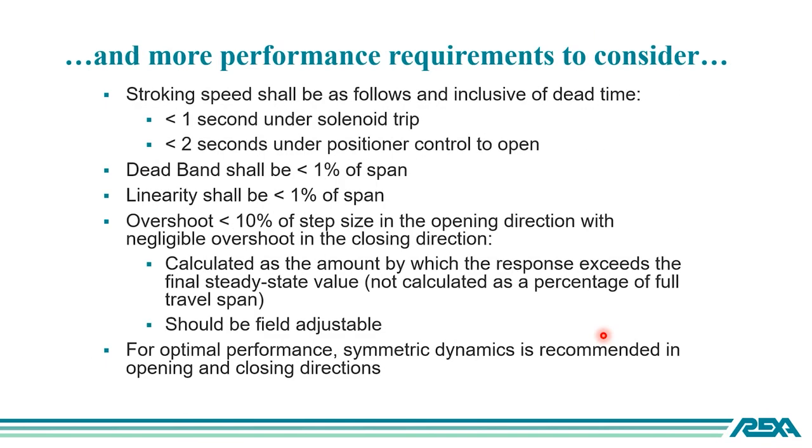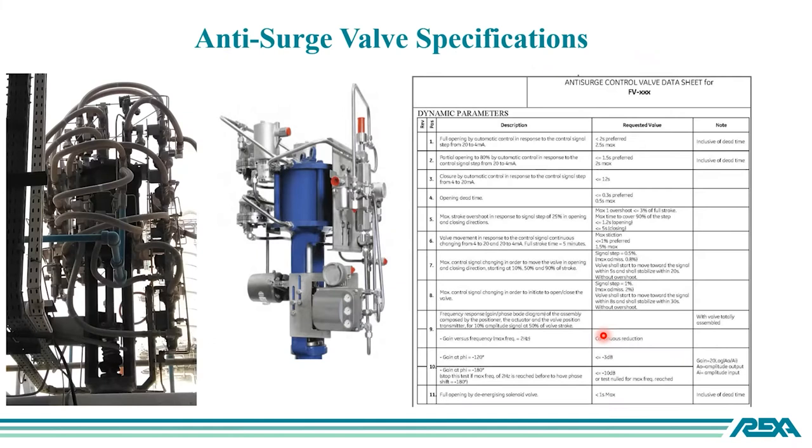And other things to take into consideration, of course, are the stroking speed. That's probably one of the most important critical factors when sizing the anti-surge valve. If it's with solenoid, you want to be under 1 second. Dead band shall be less than 1% of span. Same thing with linearity. Overshoot, like I said earlier, begins to get cumbersome if you start adding more volume boosters and quick exhaust, but typically you want to be less than 10% of the step size in the open direction. These are just some considerations that are used when designing the anti-surge valve.